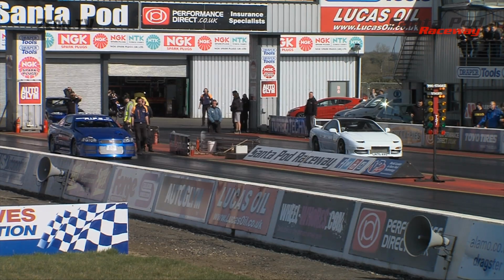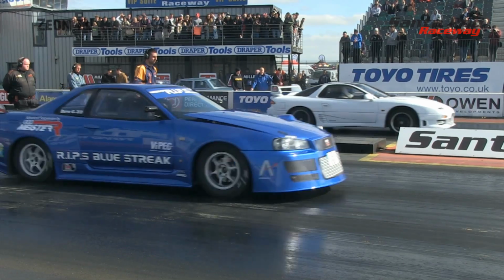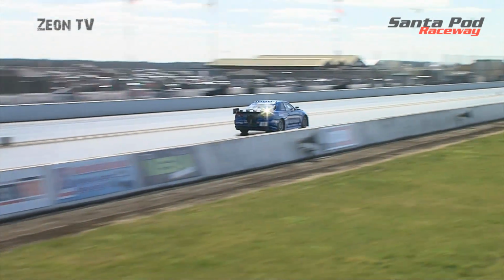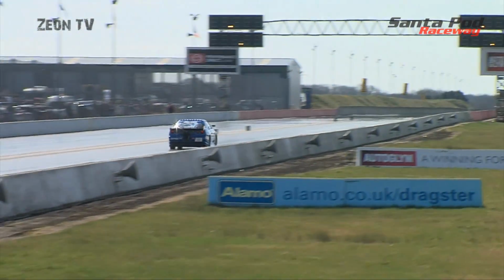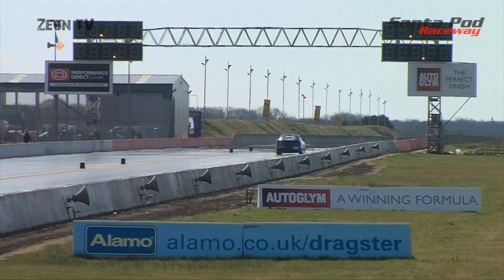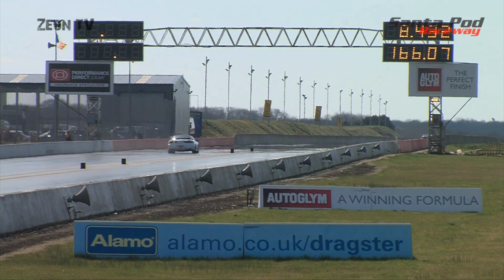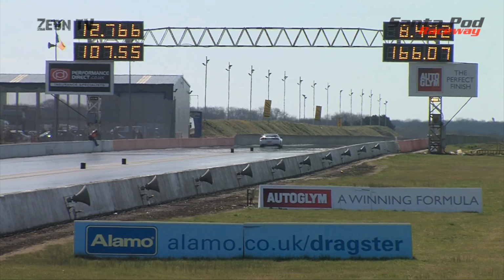Pull forward into stage until both lights are lit on the Christmas tree and wait for the lights. Off they go. Andre's just in front, but the power of the Skyline reels him in within the first 30 feet, and with 4 seconds in hand, this should be pretty much decided. And it's done, 8.43 at 166 miles an hour, the quickest run of the day.